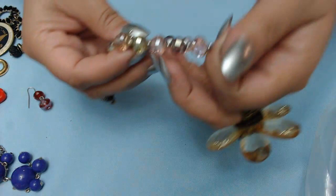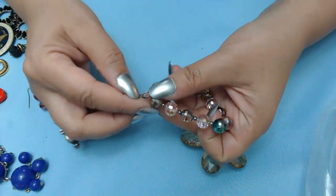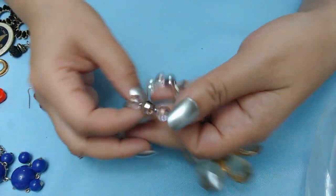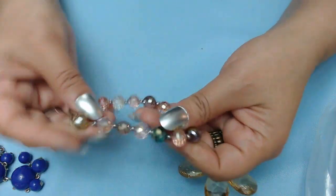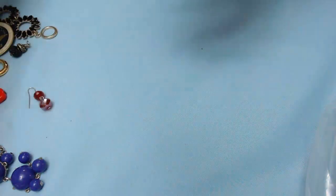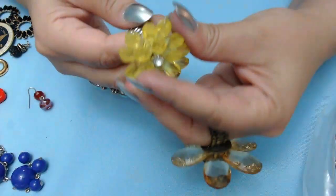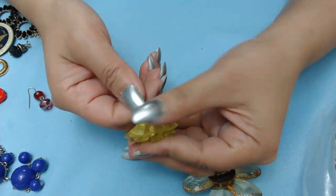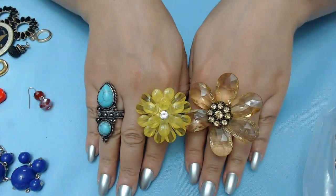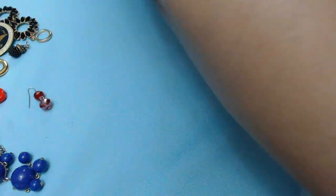Ooh, we have a little tiny cross charm here too. I saw this cross charm in a few pieces. Okay, this one's in pretty good shape. Very sparkly. Put that in the keep. Oh, look at this. Cute little plasticky yellow flower. This is cute. Okay, that made me happy.